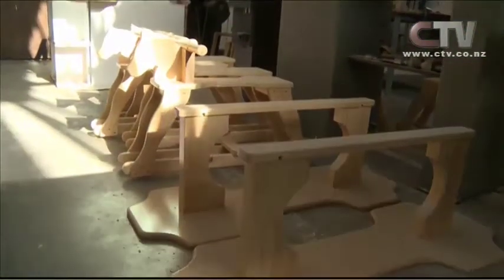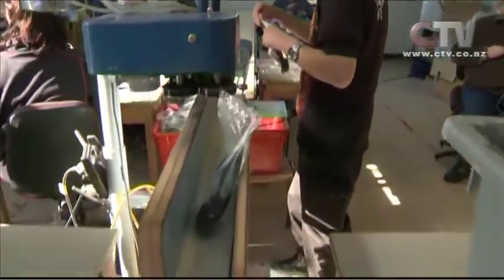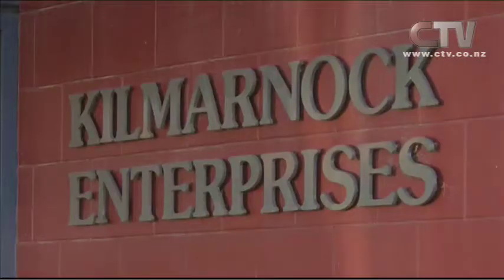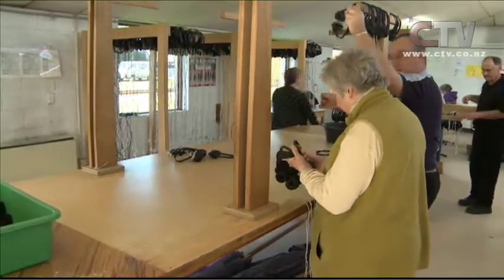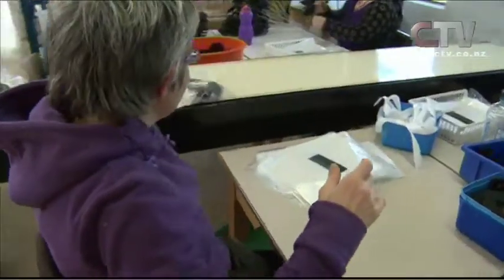Once known for making poppies, a local business is changing, adapting and becoming better than ever. From rocking horses to refurbishing airline headphones, welcome to Kilmarnock Enterprises. Once the makers of the red paper poppies, this vibrant place is still booming with productivity.